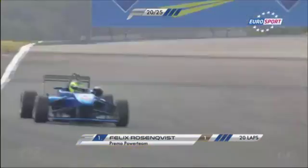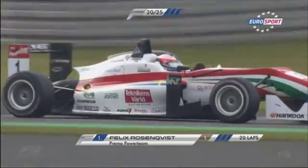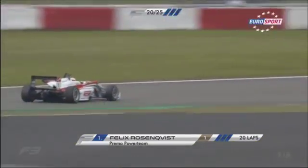Well, Rosenqvist into the NGK chicane. Nervous moments out there for everybody. It's always difficult for parents to look on. Lawrence Stroll is the father of Lance.